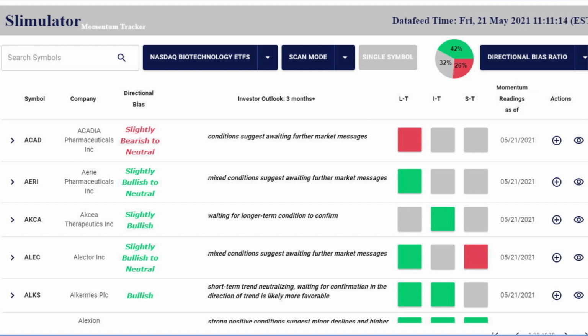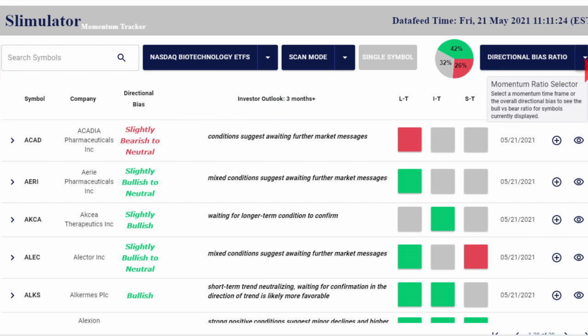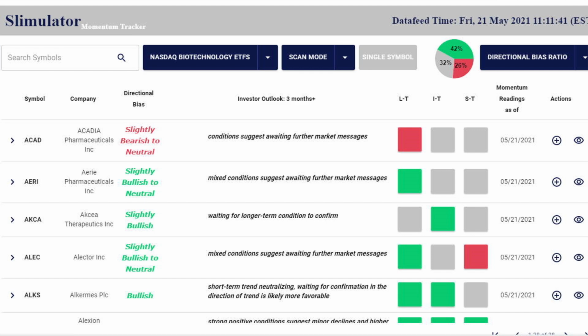So what I want to look at is the functionality in here for you to see specifically. You get the symbol and the company and the directional bias. That's really key. Now, if you look at this setting, this directional bias setting gives you the pie chart results right over here. What that tells you is that in biotechnology, it's pretty mixed: 42% positive, 26% negative, 32% neutral.